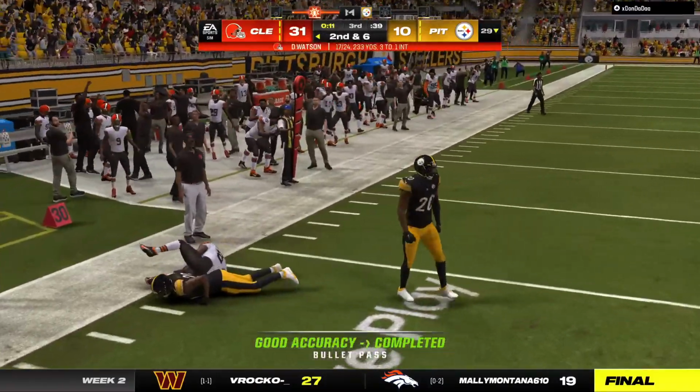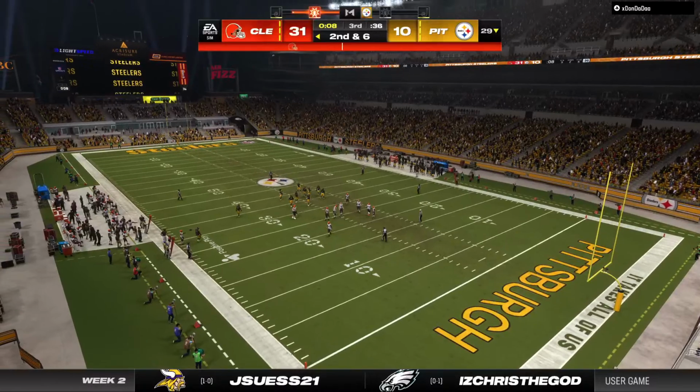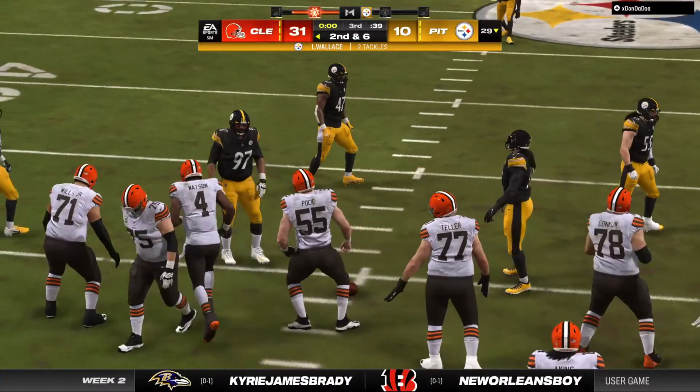A throw left side to start out. That's complete. And from the 25, they work this to the 29, a gain of 4. 4 yards on the pickup. 2nd and 6 at the 29-yard line.